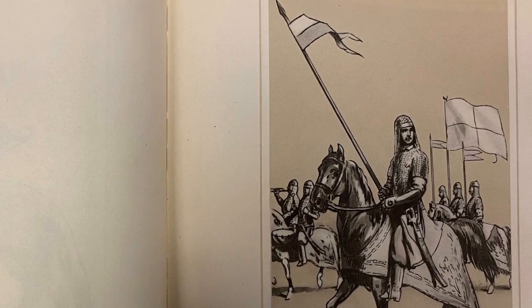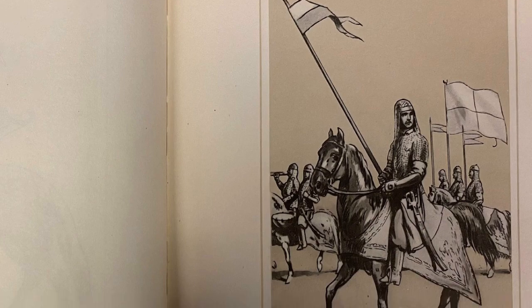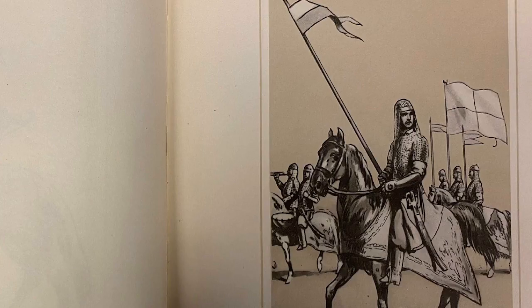As you can see, very similar to a Spahi. Got the mail coat, the gauntlets, saber, although no armor on his legs. And he's also got the long lance. But the horse also does not seem to have any kind of armored barding, just this kind of saddle cloth barding. Very interesting. I like these guys a lot.